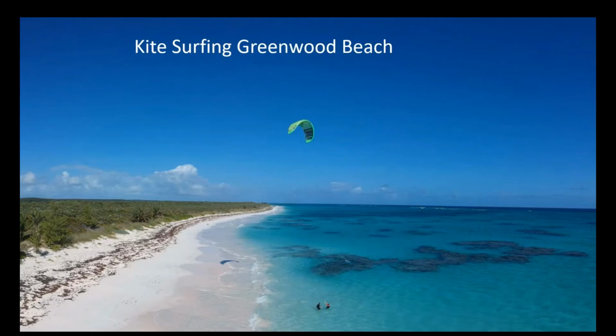As mentioned before, Greenwood Beach is famous for sporting activities, for example, like kite surfing, and this picture should give you a little impression of kite surfing. I think it's a lot of fun, and you must do it when you are on holiday at Cat Island or when you recommend the island to your clients.